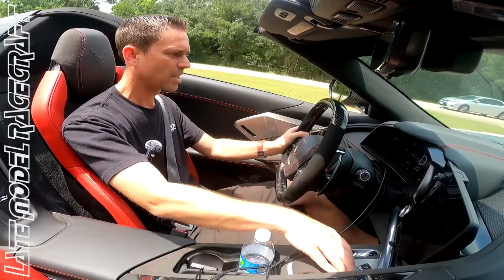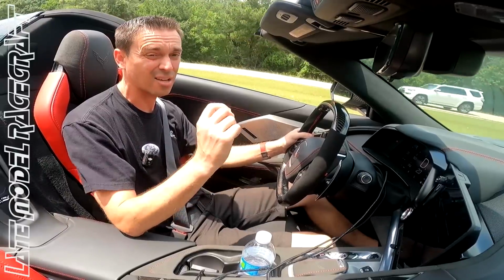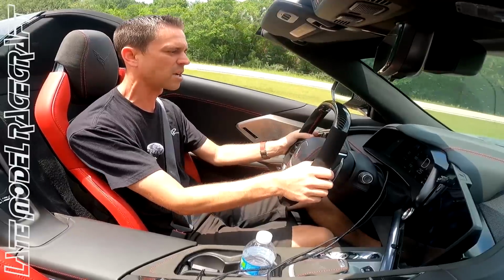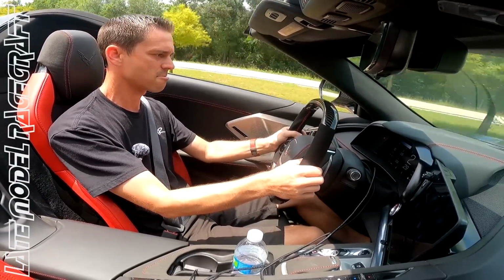Track mode. I'm gonna leave traction control on for now. I mean, it's got a big wheel and tire on it, but it's got like a rubber band tire on it. It's pretty thin. It's probably gonna spin a little bit, but traction control should kick in and pull some timing and let us have some fun here. So second gear.